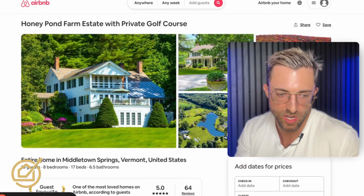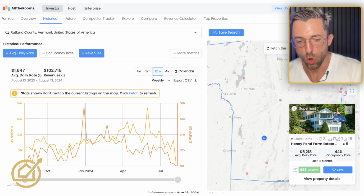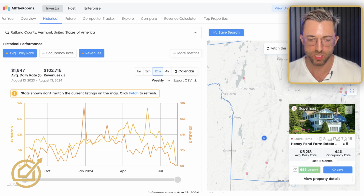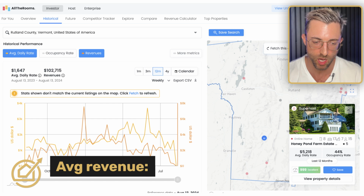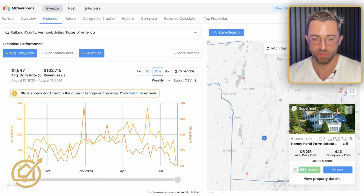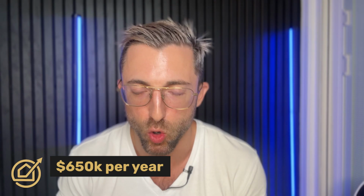This Airbnb is in the north of the USA in the great state of Vermont. Back over to AllTheRooms, we're going to look at the county. It's called Rutland County in this case because there's not a whole bunch of Airbnbs. And you can see the average revenue for this size home in this county is $102,000. And this particular Airbnb, you're not going to believe it, AllTheRooms has estimated they are making $650,000 per year. Now don't get too excited because this home probably costs multiple millions of dollars. So unless you have multiple high $100,000 to put in the deposit, this is out of most of our reach.